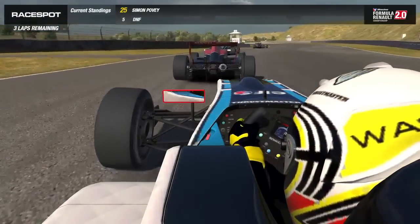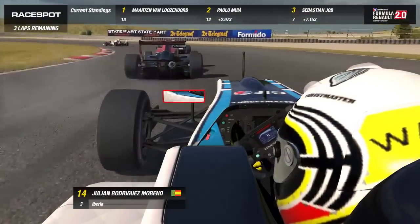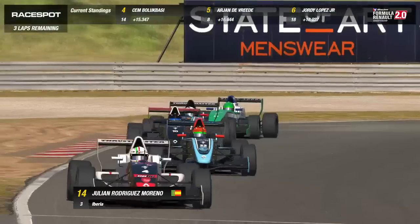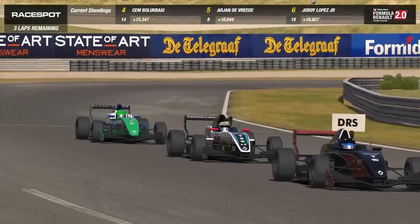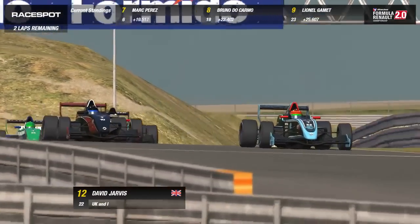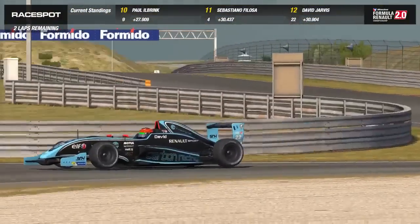Yeah, absolutely. I think all this pressure on David Jarvis is allowing Pelosa to make this little bit of a gap here. He's got about a 0.6 of a gap at the moment, and he is trying to pull away from them, but David Jarvis doing a good job trying to keep up with them as they head towards the Audi S now. Once again, we've got 2 laps remaining in this race.